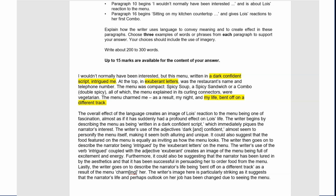The writer's use of the verb intrigued coupled with the adjective exuberant creates an image of the menu being full of excitement and energy. Furthermore, it could also be suggesting that the narrator has been lured in by the aesthetics and that it has been successful in persuading her to order food from the menu. Lastly, the writer goes on to describe the narrator's life being bent off on a different track as a result of the menu charming her. The writer's image here is particularly striking as it suggests that the narrator's life and perhaps outlook on her job has been changed due to seeing the menu. So there we have, guys, a paragraph which definitely shows an awareness of how language is used and what the writer is trying to convey to the reader. Let's move on to the next paragraph.